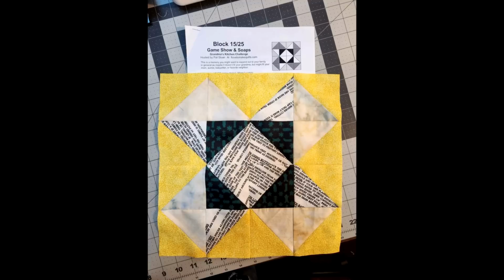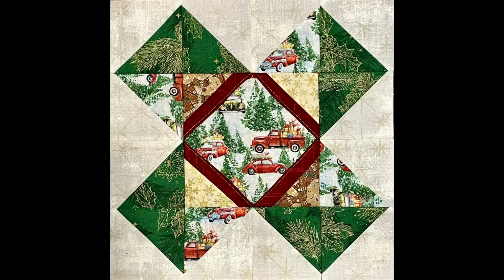Okay, the next one here is Michelle's. And the newsprint, you know, I love text print. Text print just gets me every time. And she put that in because she used to watch the horse racing and the wrestling. I think there was another reason why she used text prints, but I couldn't make that many notes. Thank you for sharing. Nancy's is in Christmas fabrics.